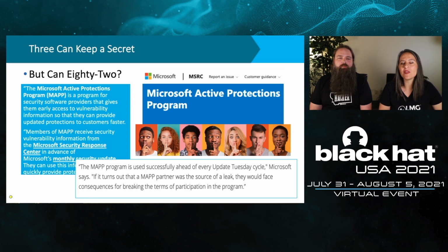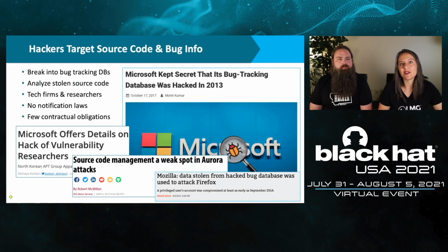Unfortunately, think about the attack surface here. If any one of those partners had an email hack or some kind of compromise, criminals might be able to steal information about these upcoming exploits and patches. And this is something that hackers are really targeting. So that's something to consider, is how that information gets distributed. We know that historically, hackers are very interested in bug information and source code so that they can find vulnerabilities and exploit known issues.